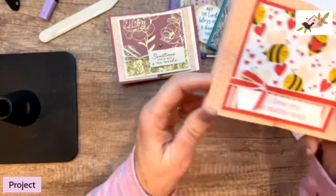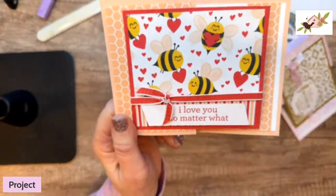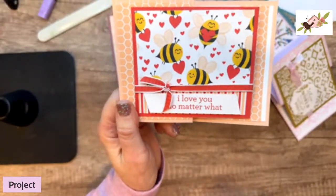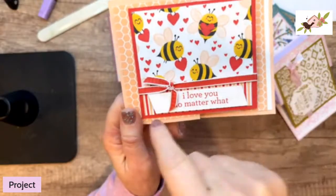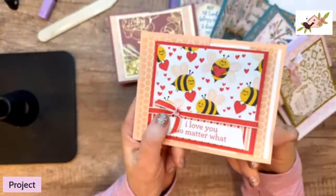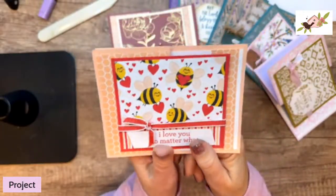And then the last one is with the Be Mine. Isn't that cute? I love the Be Mine paper. I love you no matter what. And this has got the honeycomb paper and the bees, and then there's a striped paper there. So lots of fun things and different ways you can make this card.